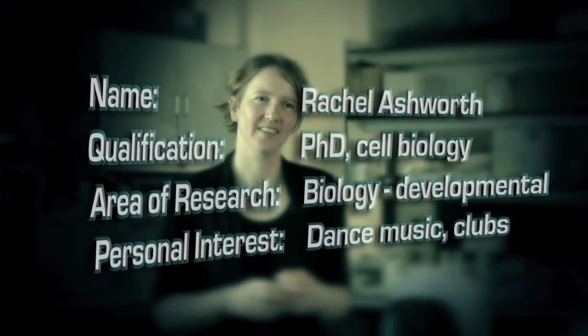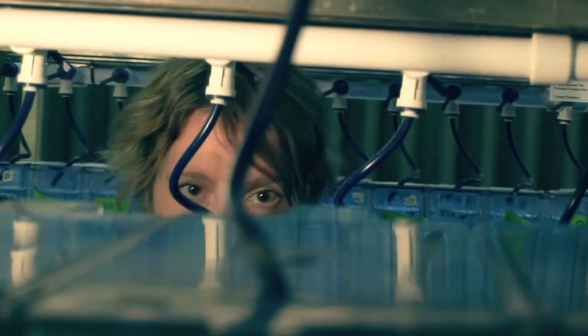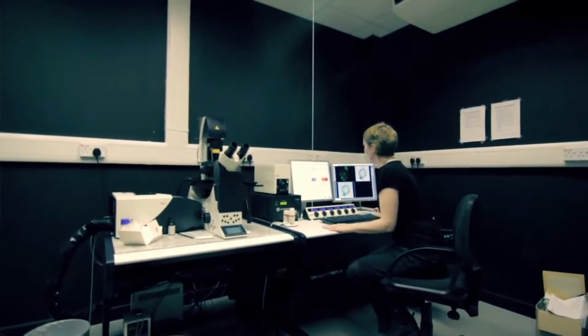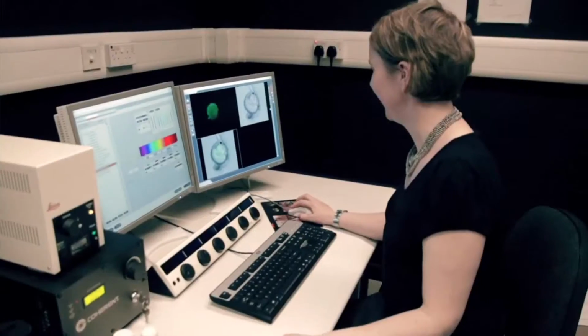I'm Dr. Rachel Ashworth and my research looks at cell signalling and how the cells in an embryo develop into their different types of cells, like how does a muscle cell become a muscle, and we use the zebrafish as a model for that. So we were looking at the chemical signals inside cells which can be then interpreted as electrical activity. We use this electrical activity to then convert it to an audio signal, and this is where Mathieu's work came in because his background is in audio signalling.